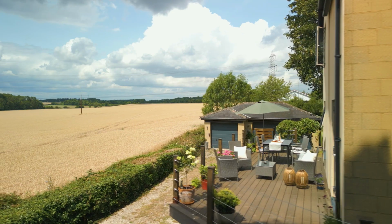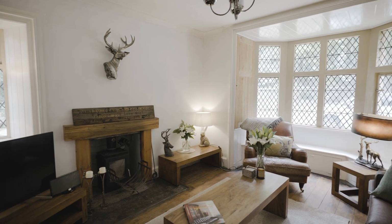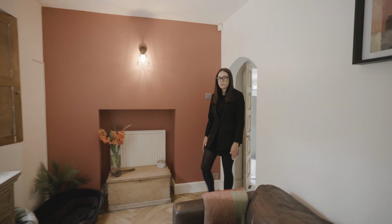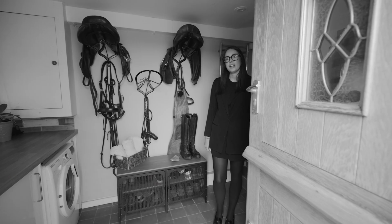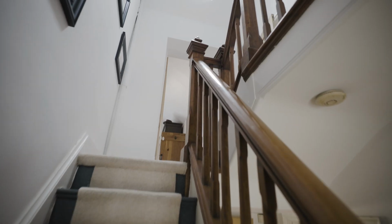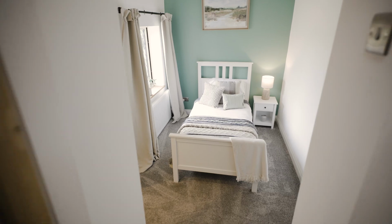My feet can't touch the ground, and it feels like the sitting room's got a really cosy feel to it. Also on the ground floor we've got a snug and also a study space just beyond as well. This really is an animal lover's house. So we've got 4 bedrooms upstairs, which are all equally as gorgeous and full of character like the downstairs.